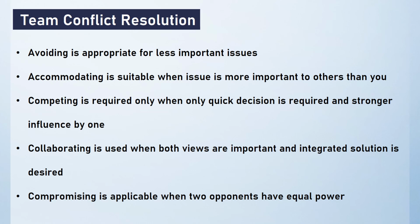And accommodating can be done when the issue is much more important to others than to you. Competing is required only when quick decisions are needed and where we need to have stronger influence. In that area we need to be very assertive and take a decision to win on one side. So competing is required in this situation. And collaborating is used when both views are important and an integrated solution is needed. So both views are important as well as leading to an integrated solution. So collaborating is the way.